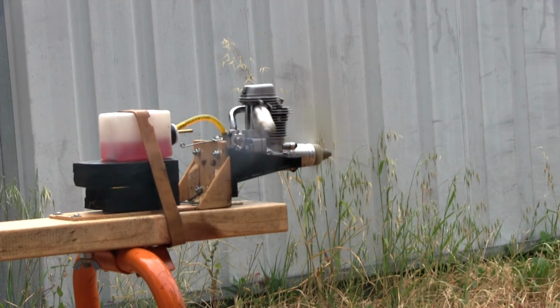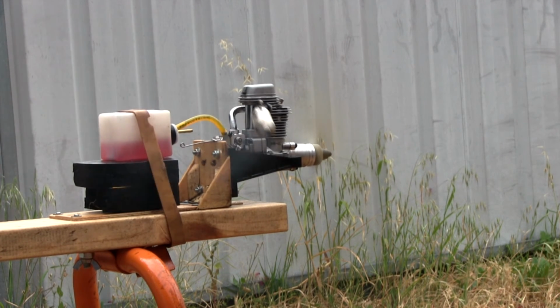Just a shitty plastic engine mount, that's why the engine's vibrating. I've got a much better one I'm going to use in a plane.